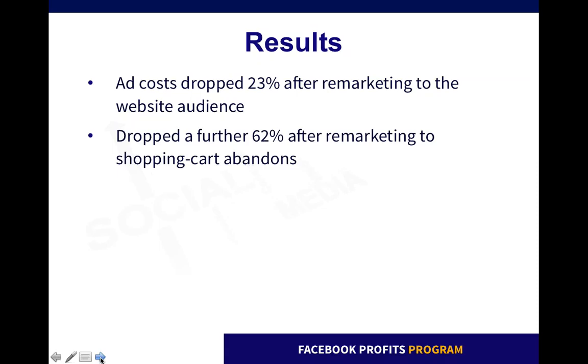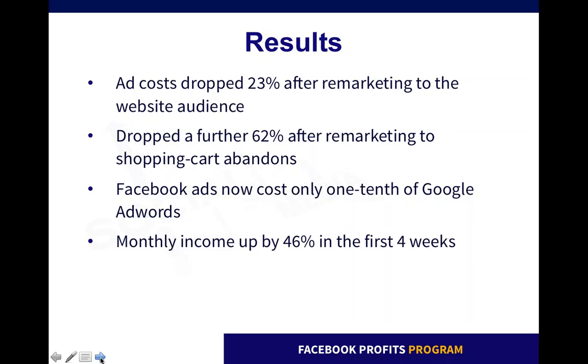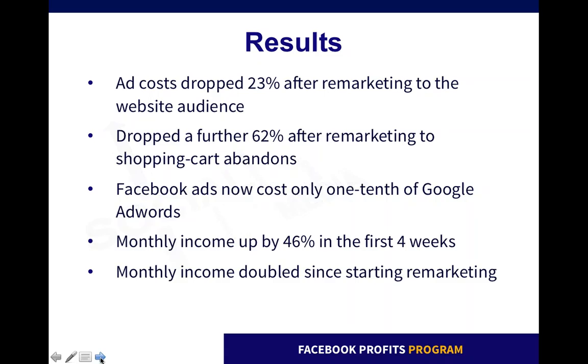He had the same stats as every other e-commerce business. He was at around about a 67% abandoned shopping cart rate. Facebook ads now cost 1/10 of Google AdWords, and monthly income is up by 46% in the first 4 weeks, and it doubled since he started remarketing.